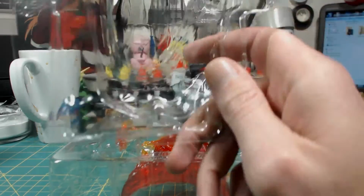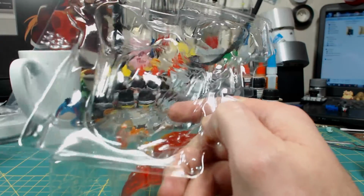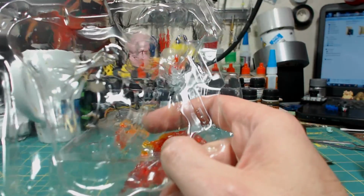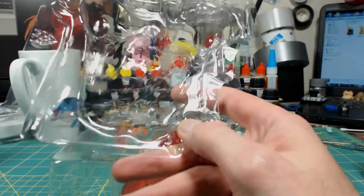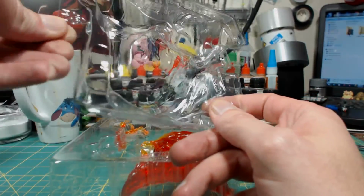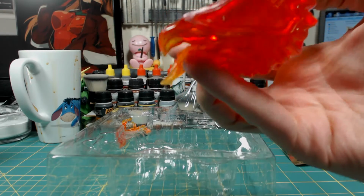Now, here's something to keep in mind, guys. Things like this, the really heavy plastic, or the kind of styrene plastic, hold on to this, because you can use this in dioramas for ground base. You can use it for clear parts, replacing on your Gunpla or other model kits. Things like this can be really handy, especially like this, because it's really thick. You gotta just use your imagination, keep it open.